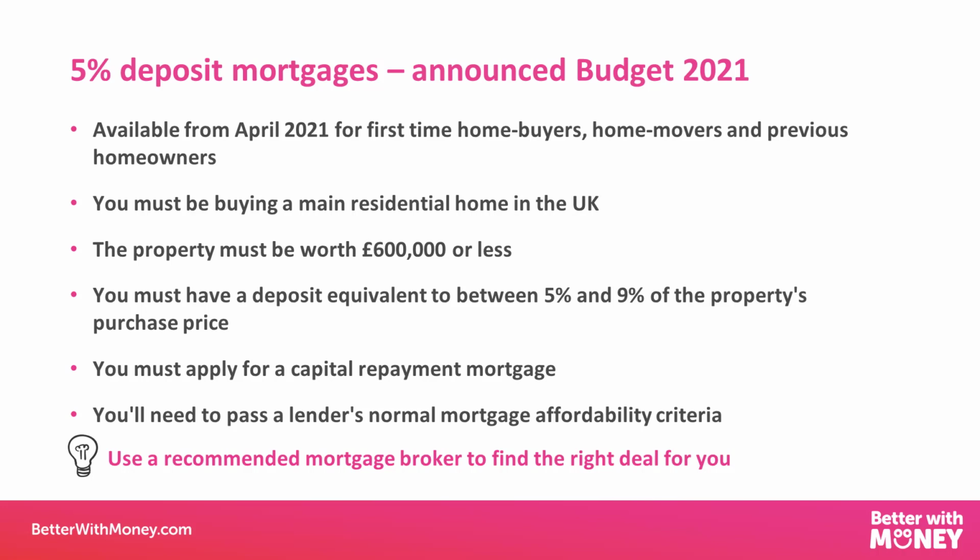So for you, the home buyer, it just looks like any other 95% mortgage in that you put down a 5% deposit and then you borrow the remaining amount that you need from the mortgage lender. And then you pay that back over the agreed mortgage term. But for the mortgage lender, it has got the added advantage that it's being government backed. So if for any reason you didn't keep up the mortgage repayments, the government actually covers a large proportion of any losses that that mortgage company might suffer.